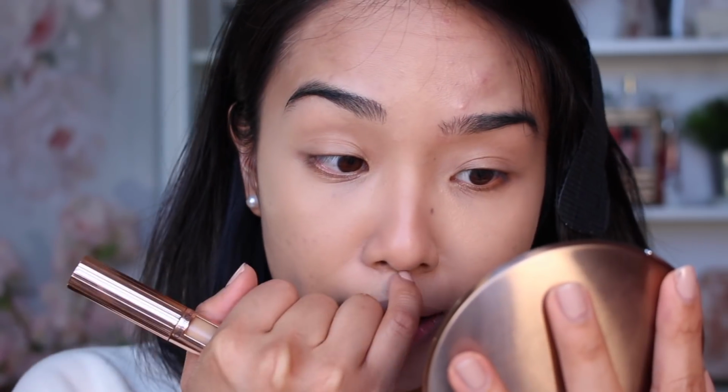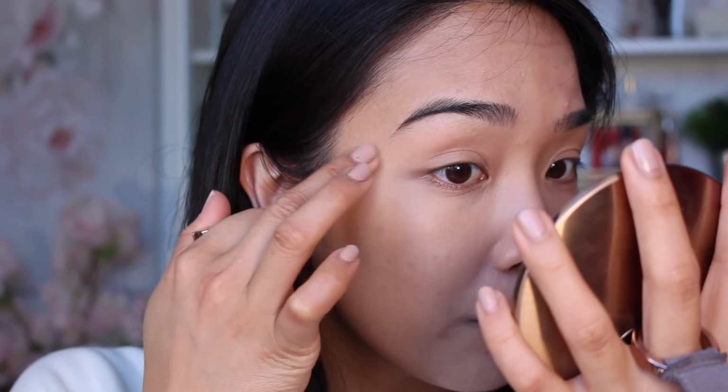So this is the concealer blended out. I like the finish of it. I've worn this several times before, and it always applies really nicely. Despite the fact that I feel like I applied a lot, it really melds into the skin. Even though I have quite a bit of concealer on my skin right now, it doesn't really look it, at least up close, because it's blended into the skin really nicely.